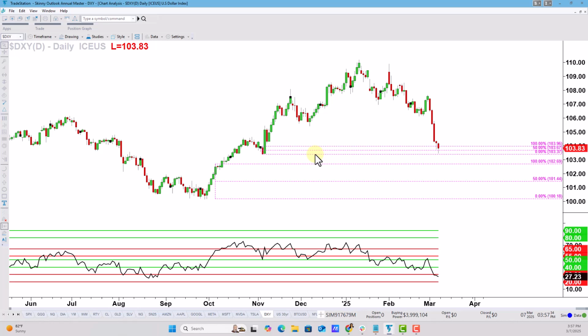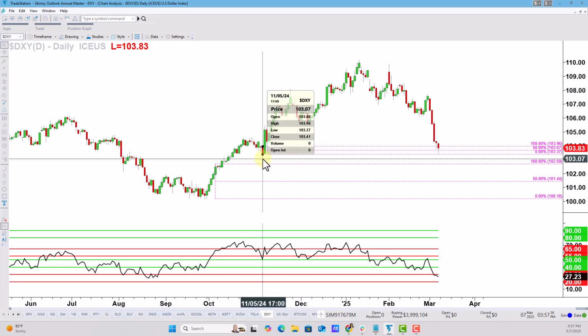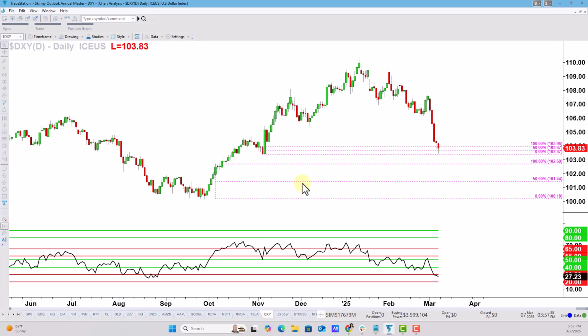So if we're able to get below that election week low, 103.37, then I'd watch out for moving down towards that bigger weekly chart range. But if we stabilize here and are able to have a little bit of recovery, then maybe we see some relief back towards 106 on the dollar index, at least over the next few days. So there you have it.